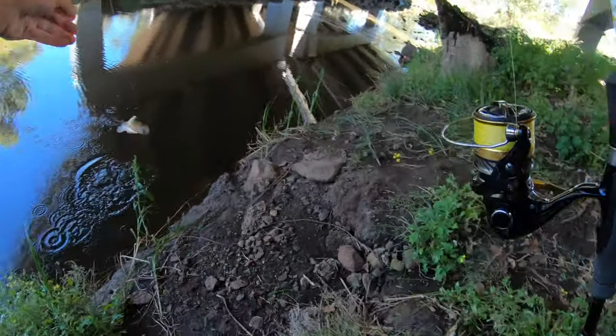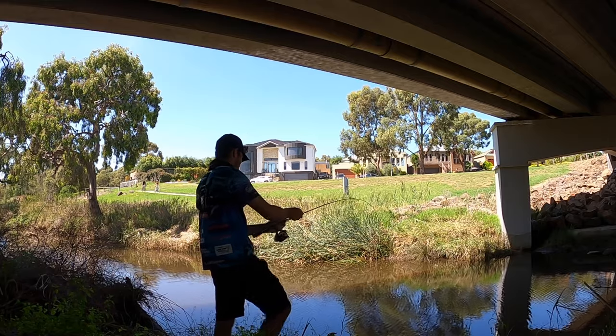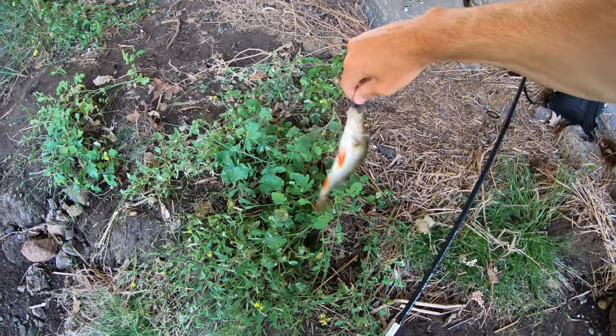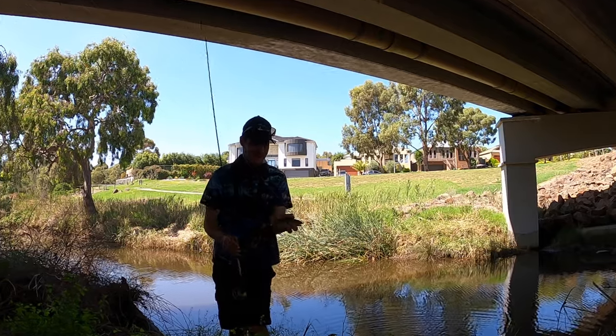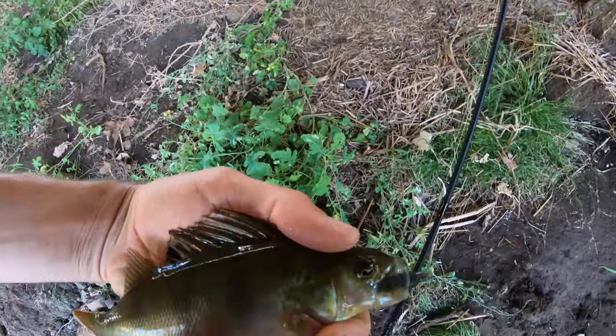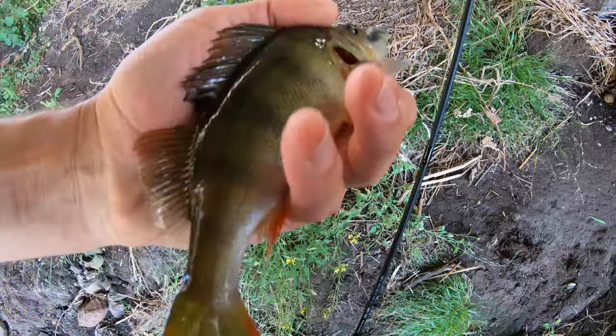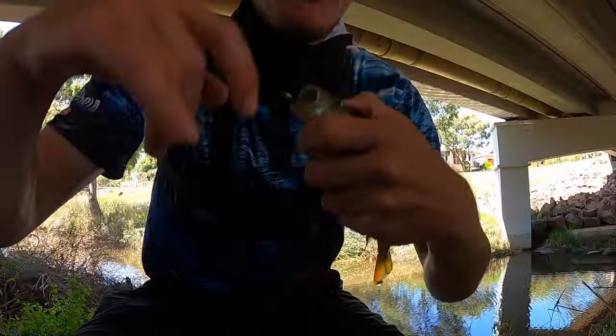Oh, he smashed it right in front of my feet. Oh, bloody hell. That is another bigger model. So we're just upgrading, which is really good. Hopefully we can get a decent size reddie too, but have a go at that. Not too bad, that one. Still a small reddie, but for this little creek here, not bad at all.